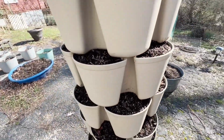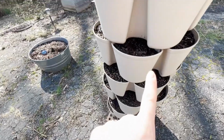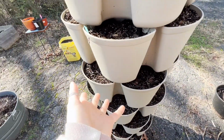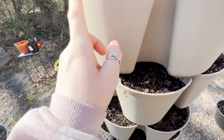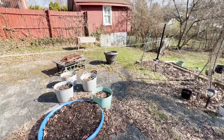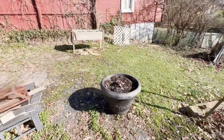But they're not looking like they're doing anything yet. I'm gonna hold off on planting anything in this, just to see if it does anything. But for right now, this is what the garden looks like in here. Let me show you the tulips real fast.